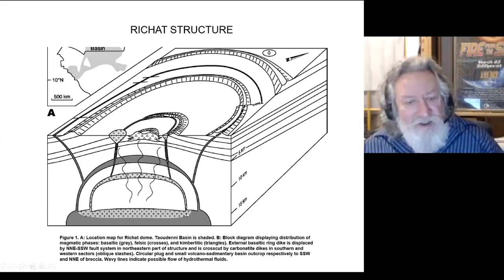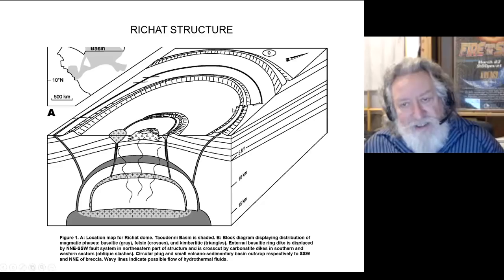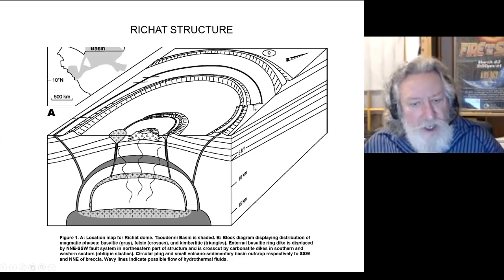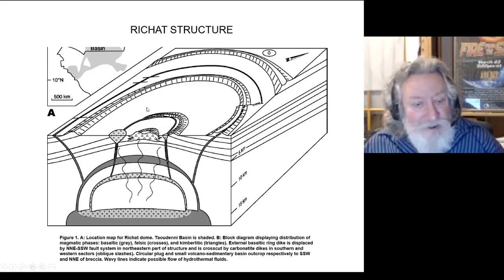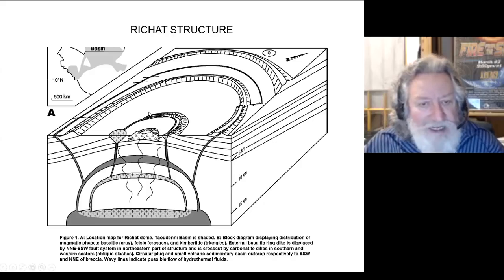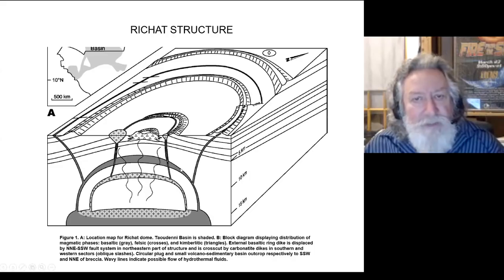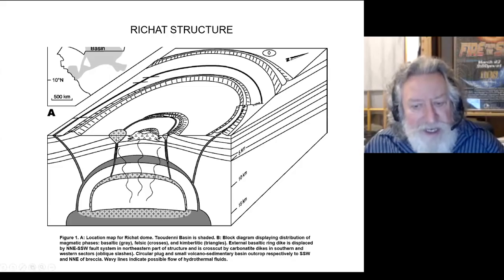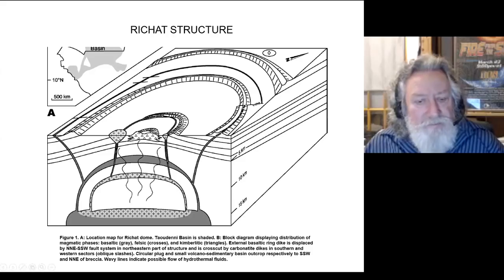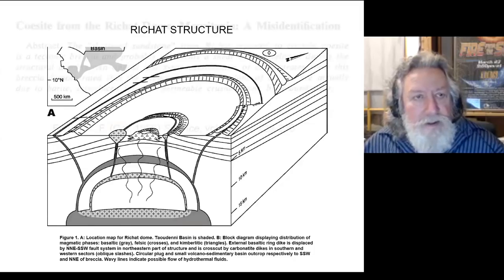External basaltic ring dike is displaced by a north-northeast, south-southwest fault system in the northeastern part of the structure. That's this right here that it's referring to. It's cross-cut by carbonatite dikes in southern and western sectors, which are the oblique crosses, the slashes up there. Yeah, there they are. And then right here, this is a small volcano-sedimentary basin outcrop, which probably at one time held a lake.